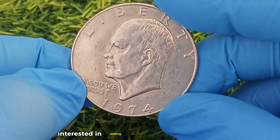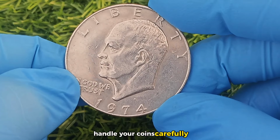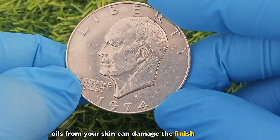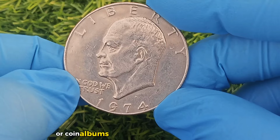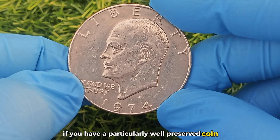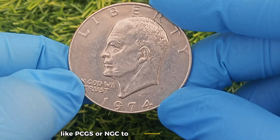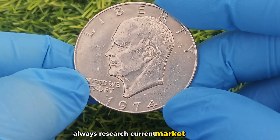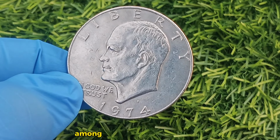For those interested in adding this coin to their collection, here are a few collector tips. Handle your coins carefully and avoid touching their surfaces directly. Oils from your skin can damage the finish over time. Store your Eisenhower dollars in protective holders or coin albums to prevent scratching and tarnish. If you have a particularly well-preserved coin, consider getting it graded by a professional service like PCGS or NGC to authenticate its condition and enhance its market value. Always research current market trends, as the Eisenhower dollar series continues to gain recognition among modern collectors.